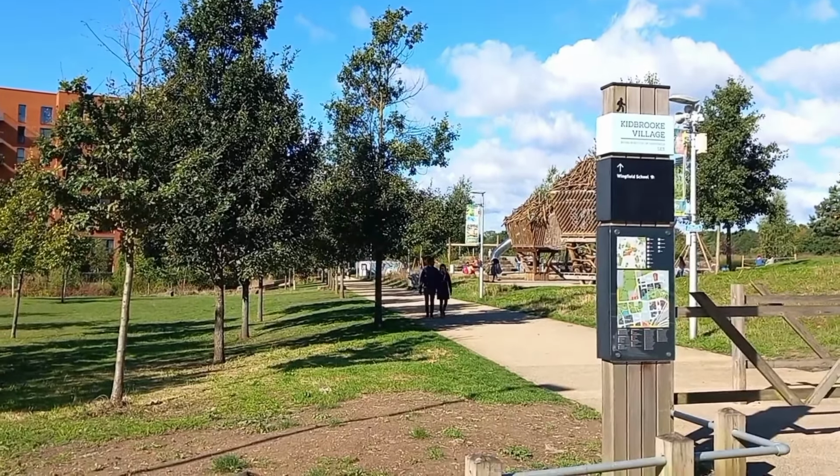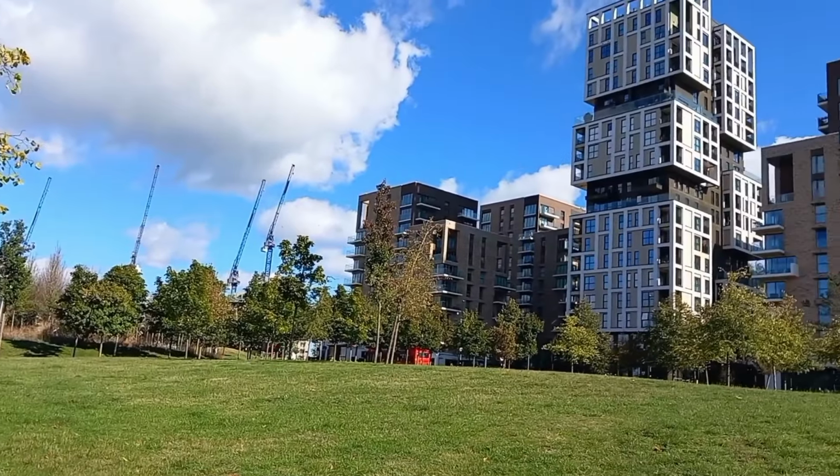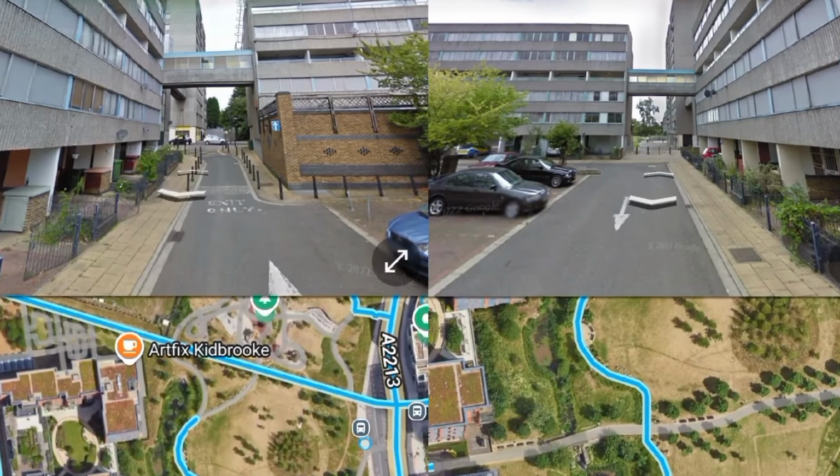And we start the walk off in Cater Park. If you look on Google Street View in this area, it will still show what was here before. The 1960s Ferry estate. This is much nicer to walk through nowadays. But even before that was a thing, this whole area was part of an RAF site, RAF Kidbrooke.